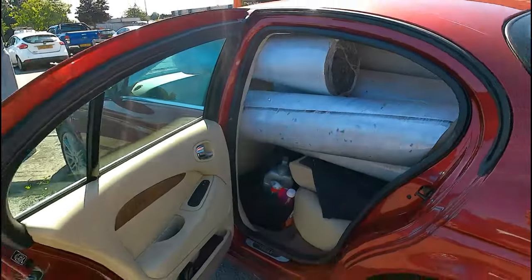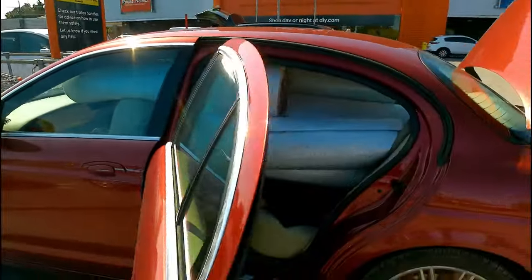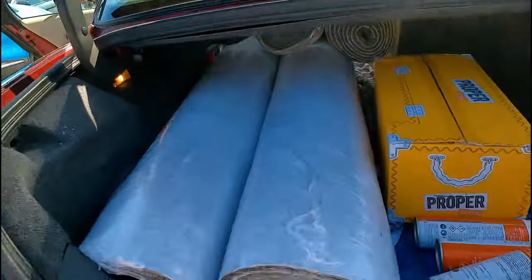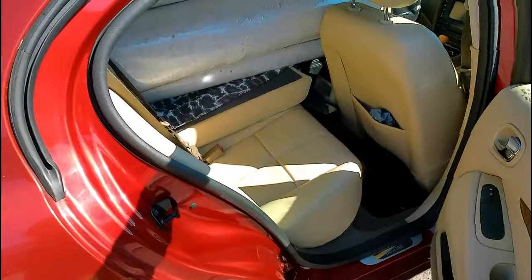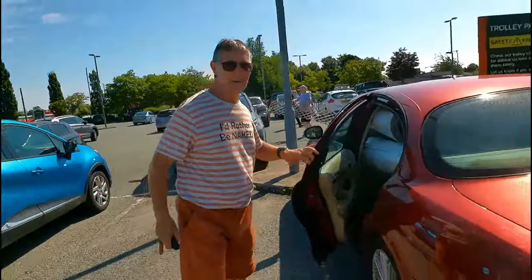Well, we couldn't video doing it, but we actually got all the carpet in the Jag. Poor little Jag, good job we didn't bring the smart car. 2 metre rolls in there. I did think about bringing the motor home. And look, there's even a place for me to sit. Yeah. At least we've done it.